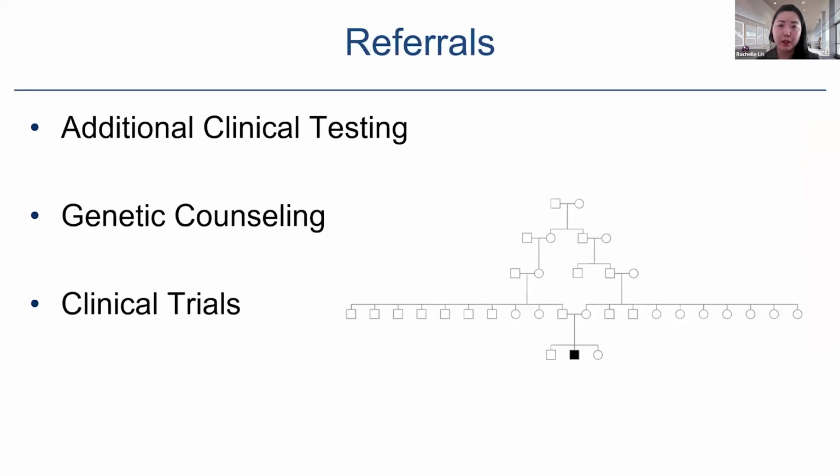And a couple more referrals that we might make if the institution that the patient is at does not have all of the devices for additional clinical testing. We can certainly refer out for that. If the patient needs genetic counseling, or it's been a couple years since they've had genetic counseling and they have additional questions, we can refer for genetic counseling. And last but not least, we can refer for clinical trials.